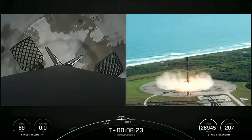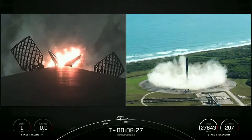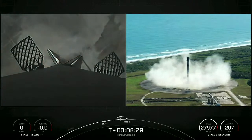Stage 1 landing legs deployed. Stage 1 landing is confirmed.